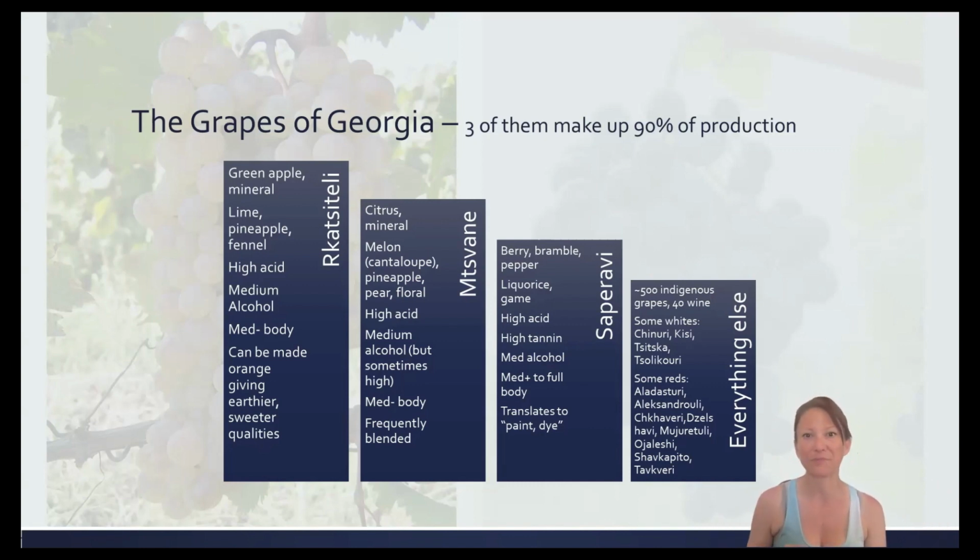The primary red wine that makes up about 30 to 33% of the production out of Georgia is Saperavi. You're going to get berry, bramble, and pepper as your primaries, and you can get licorice, or it may express as anise, and some gamey notes to it. It's high acid, high tannin, medium alcohol, medium plus to full body. It is a big wine, which is why I'm saying that on this super sunny hot day where I was in the pool, maybe not my best choice, but here we are.